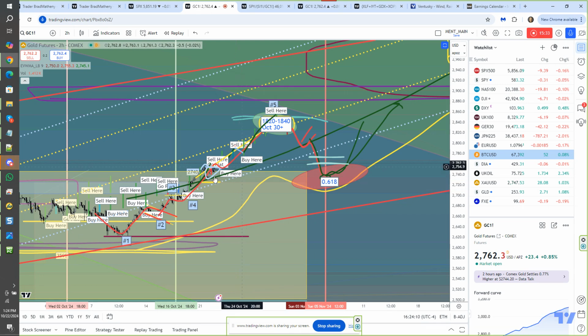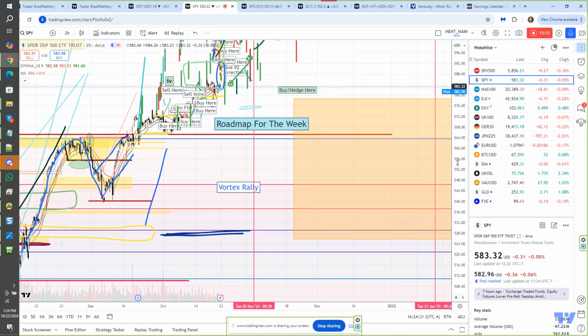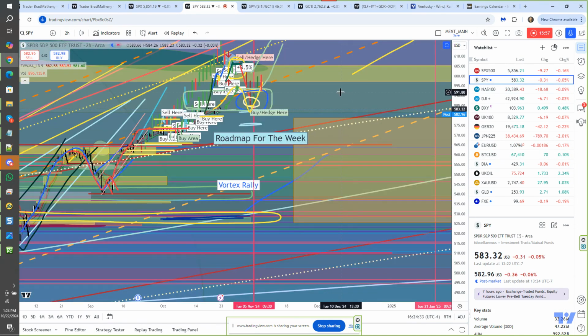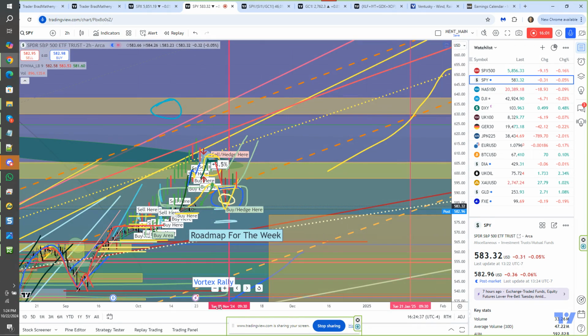So at this point, we're looking for this move to play out in gold, a little peaking pattern. I think we're going to see a lot of liquidity issues here around November 1st and 4th, which is right before the election. And the same thing is going to play out with the SPY, in my opinion. We're going to be looking at a fairly strong liquidity issue playing out right before the election, right over here.